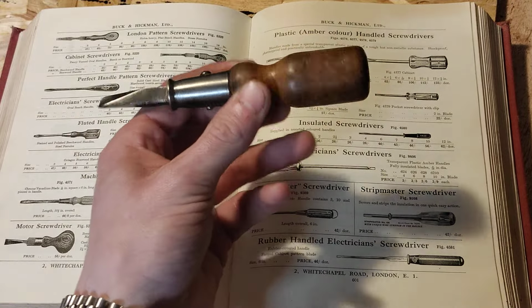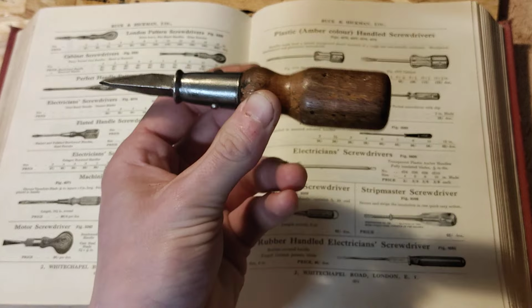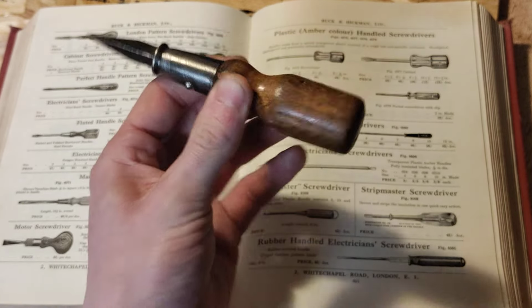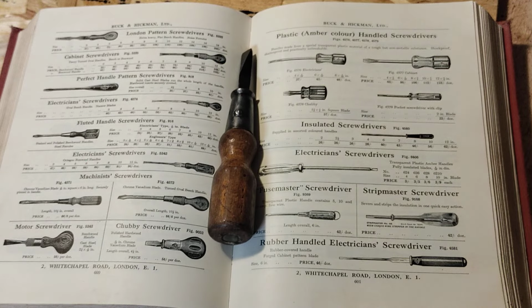So, after the Second World War, and I think this is possibly a wartime design, with it being so stout I could see this in an MOD toolkit. I have a hard time breaking that.